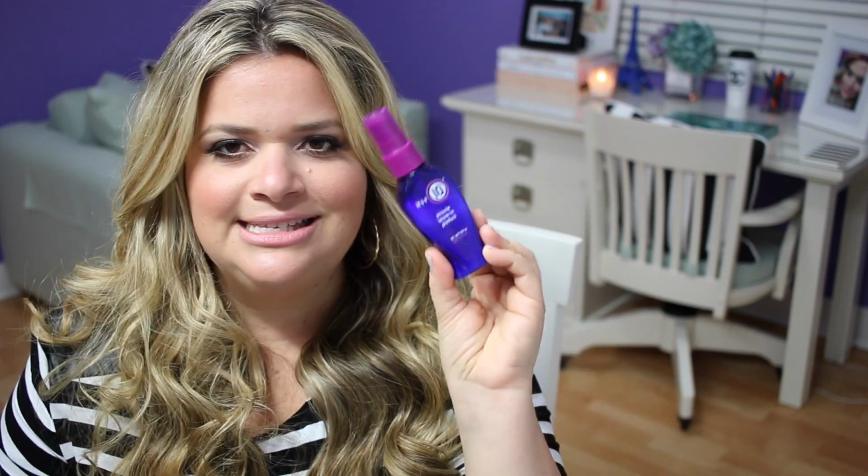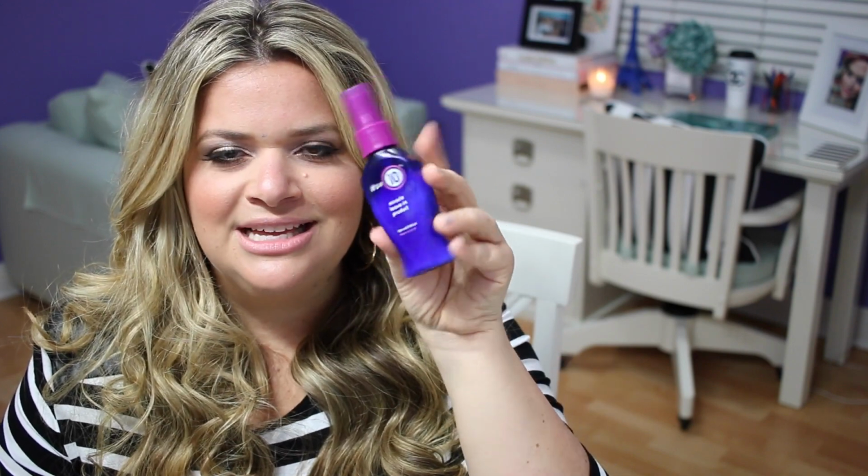It is a very good hair product, but lately the one that I have been gravitating towards the most is the It's a 10 Miracle Leave-In product. This is one that I love. It's also one that I like to fill up in this little container and take to the beach. Amazing for detangling your hair.